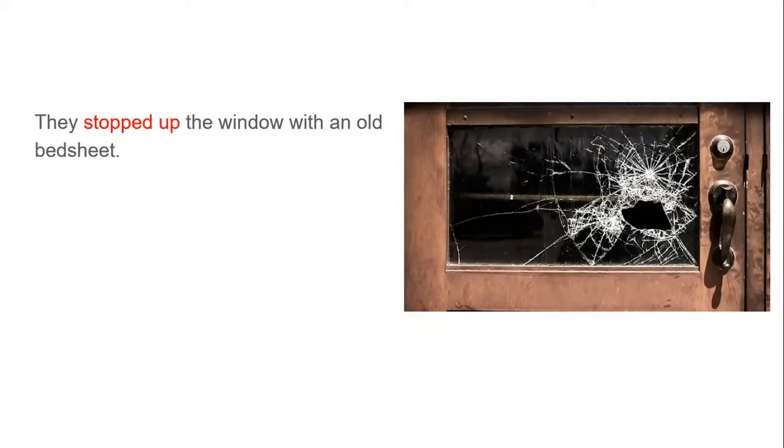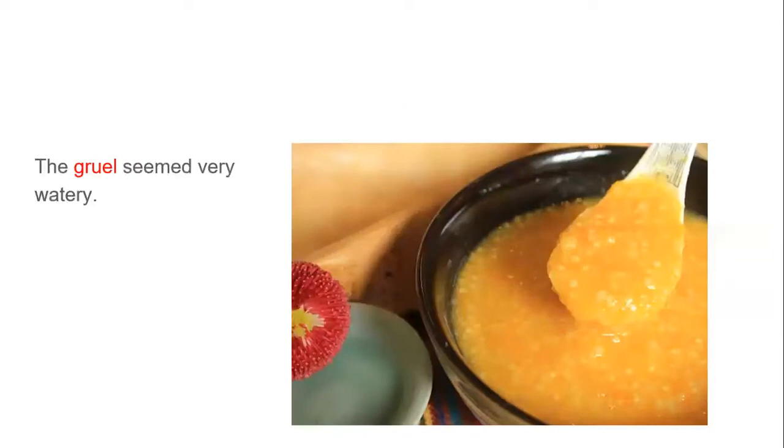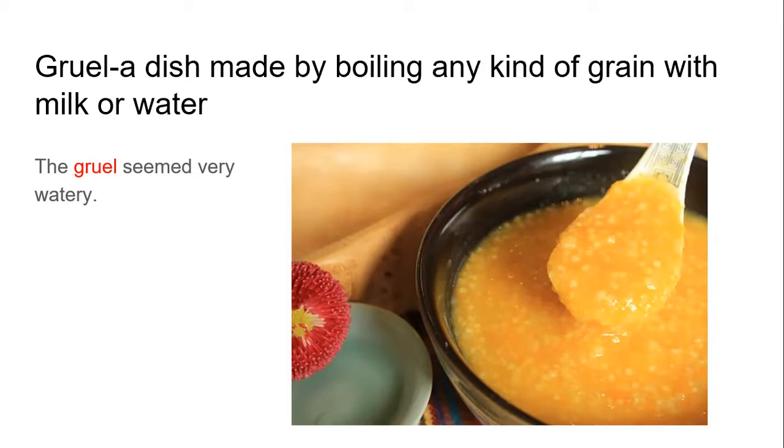The next new word, stopped up. They stopped up the window with an old bed sheet. What does it mean? Covered. Stopped up is nothing but covered. The next new word, gruel. The gruel seemed very watery. So, what does it mean? It's a dish made by boiling any kind of grain with milk or water, like a porridge.